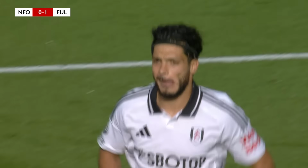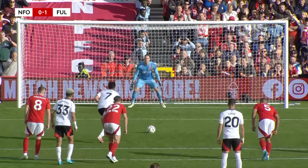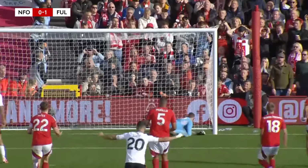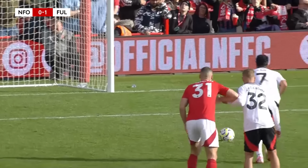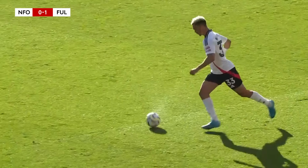Andreas Pereira, I think, is upset that he didn't get the opportunity to take the penalty. No, don't get involved. He's now rowing. He needs to just calm down. He wants to get back on the pitch. Well, they made him walk round by the Forest fans, Jim, and they were giving him absolute pelters.